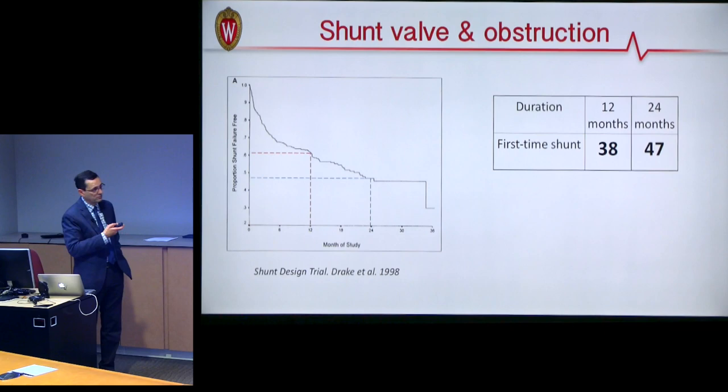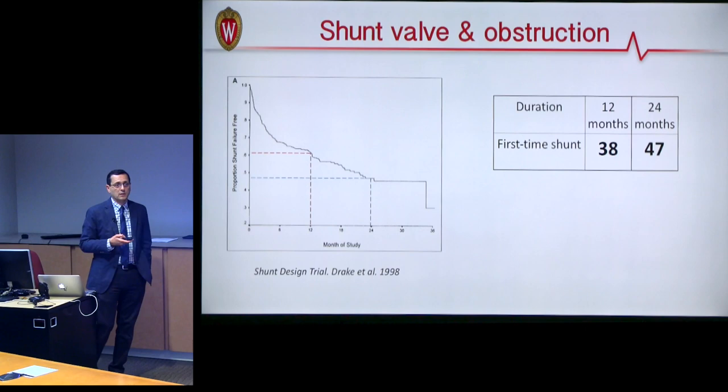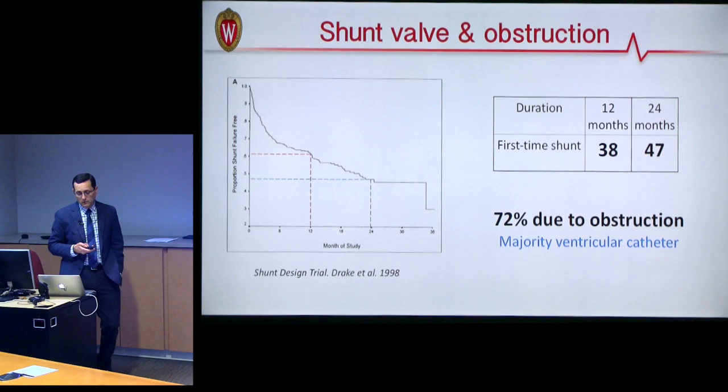So in this very major clinical trial that John Kessel ran, they found that about 40% of shunts fail within a year of placement, and about 50% fail within 2 years. The majority of these are related to obstructions, and the majority of the obstructions are in the ventricular catheter. So very much what the neurosurgeons thought they were saying.